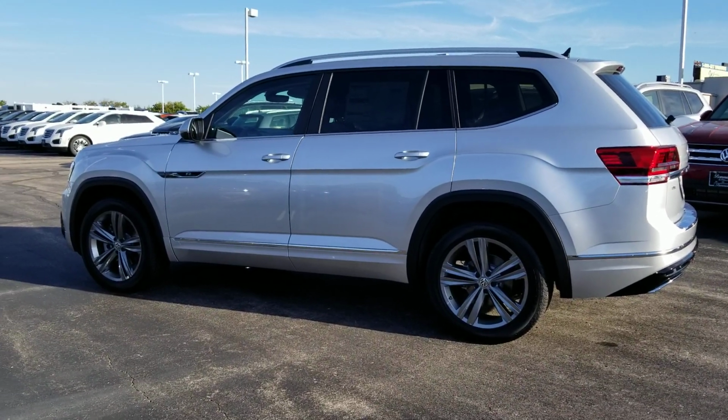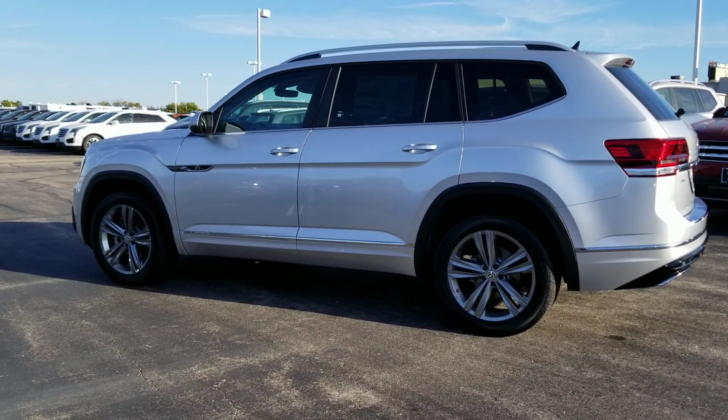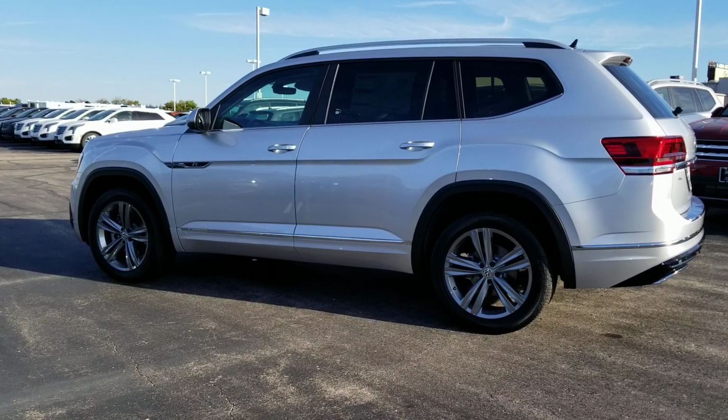That powertrain warranty is going to be nationwide, so you can fly in and drive out and get a nationwide powertrain warranty on your new Volkswagen.